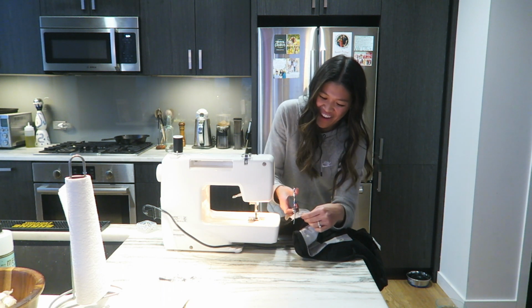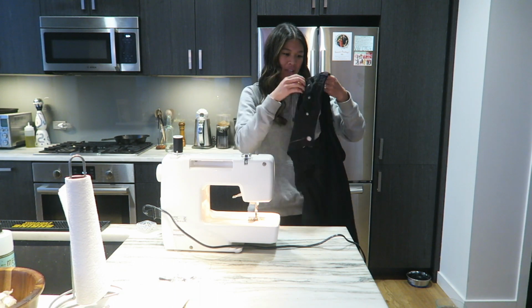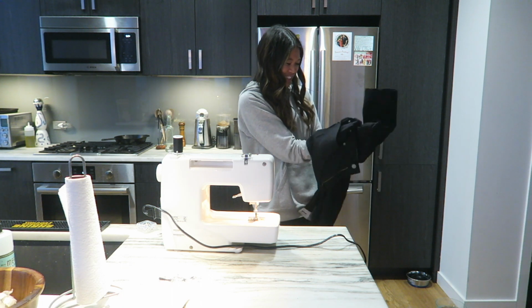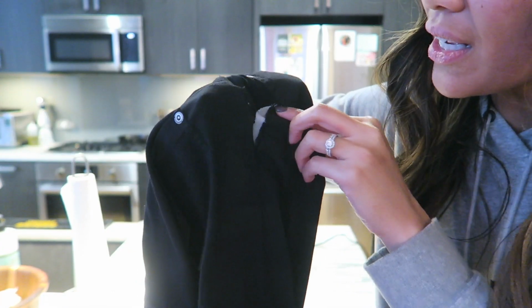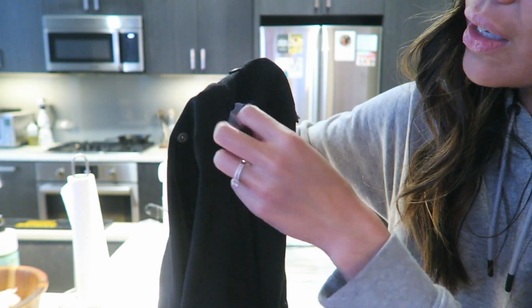I'm very happy. Okay, let's see how this looks, people. Bro! I didn't even get this. Yeah, no, that was not very good. I got some of this, but not all of it. But I threaded my machine correctly and got to actually sew, so that's a success.